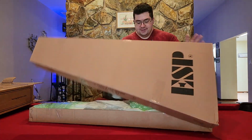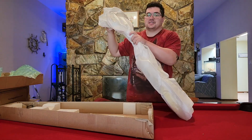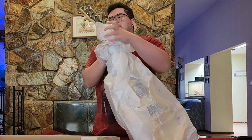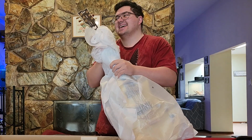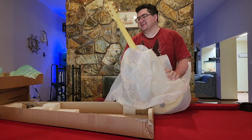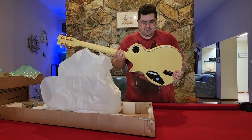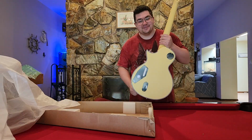Here we go. Here's a little sneak peek before the full reveal. Ooh, that color's perfect. Look at that headstock. But look at the color on the back. Ooh. Dudes, I'm gonna lose it. All right, guys, no more messing around. Oh, man. All right, I think you guys have waited long enough.